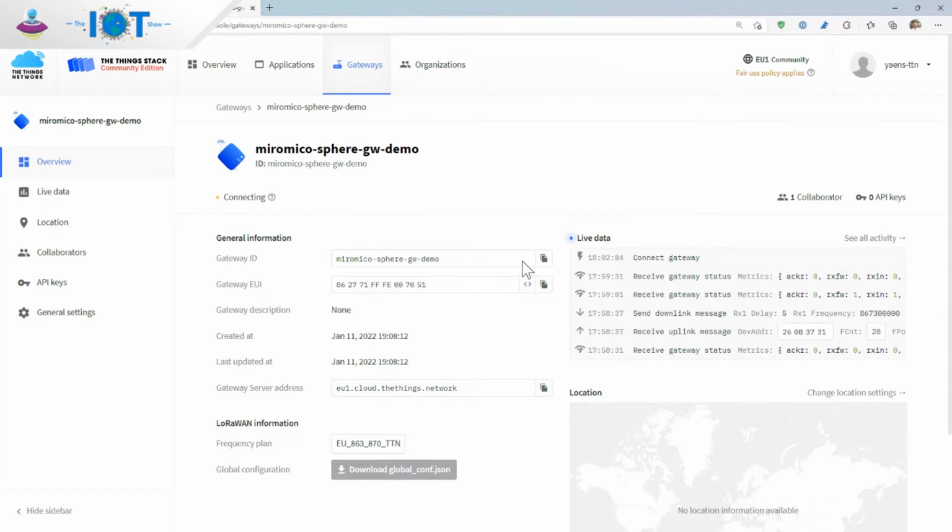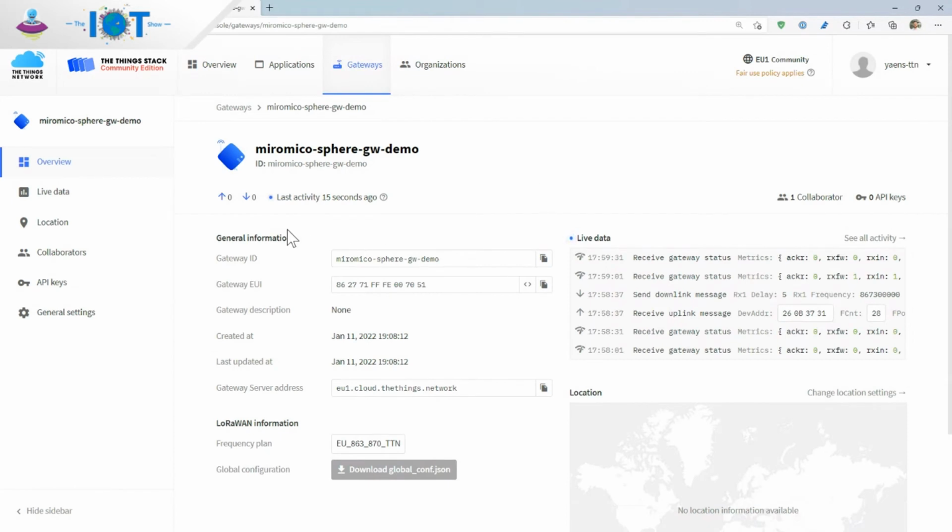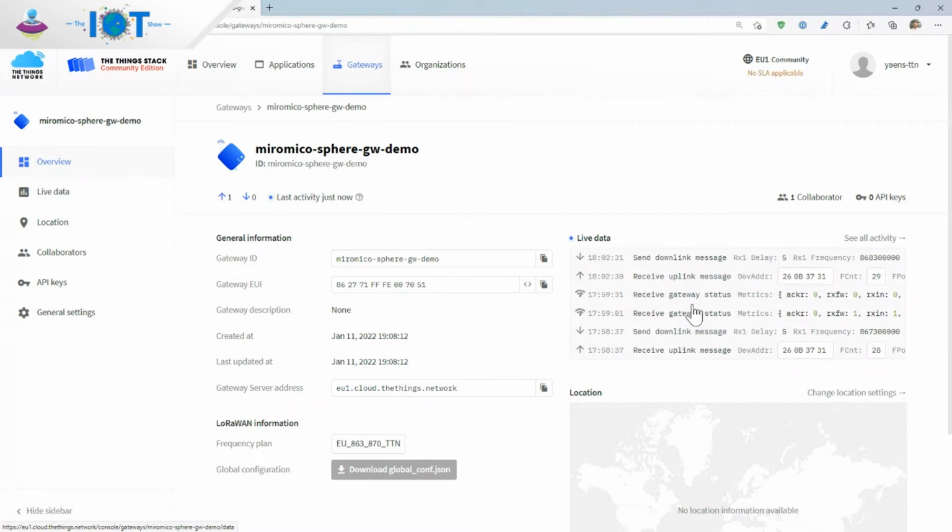But typically, this is a very commonly used network server. So I connected my Miro Edge gateway here. Let me see. Yeah, it's connected. You can see packages are arriving. I actually got a little field tester ready here in my hand. I can send uplink and downlink packages, and they are well received in the network server. So everything is working fine.